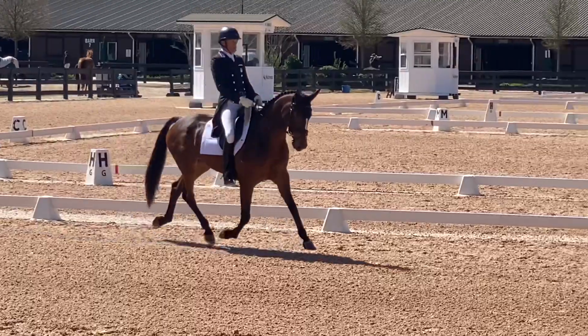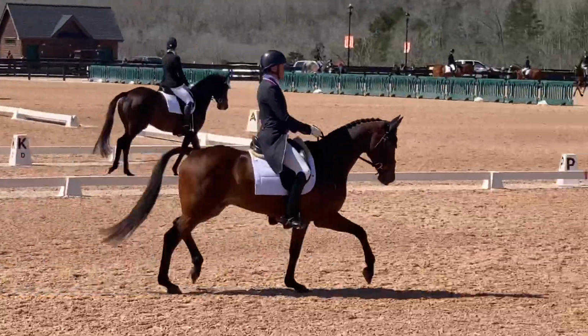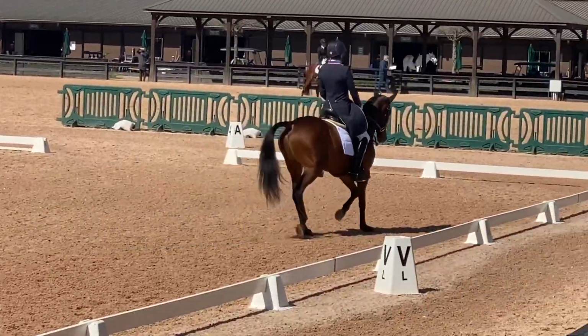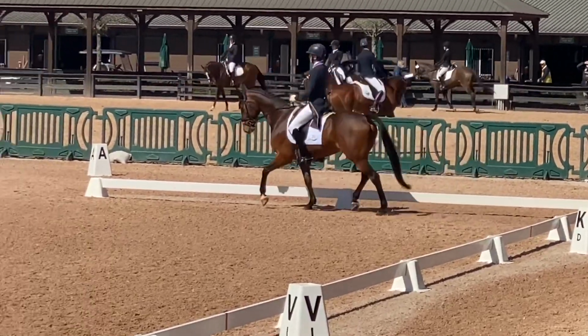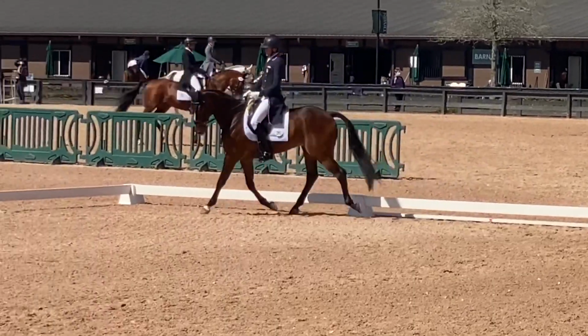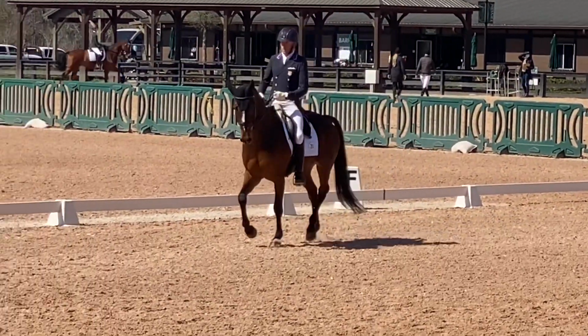The exciting thing about this is Luke's pretty new to all these really difficult movements here, which is the canter half pass, the flying changes, and he's so fancy and talented that he just blitzed the field. He won the class in the dressage.